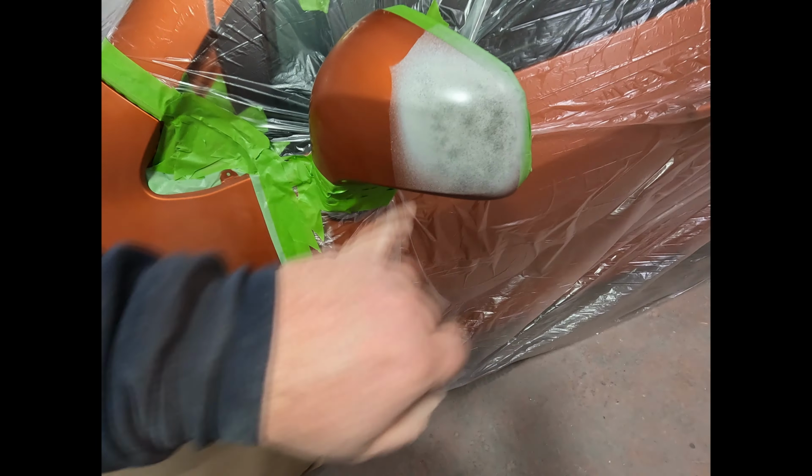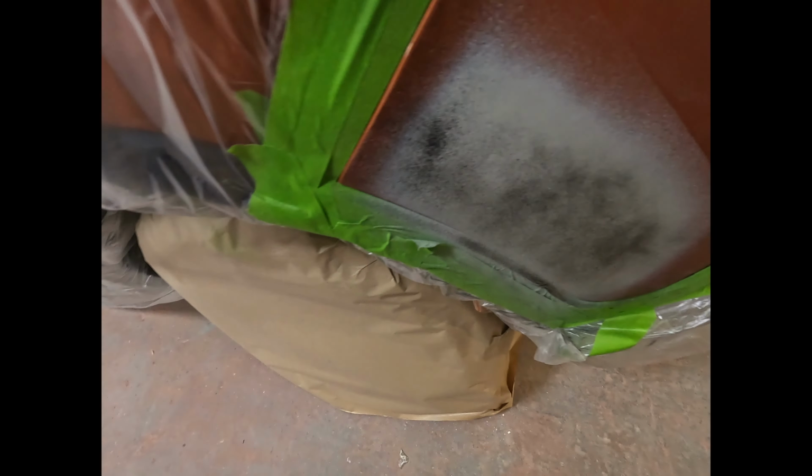The black on it is just like a guide coat, if you like. So if there is any lows left, the black will stay in there. And then I know I've got a low to either carry on sanding or to fill up, whichever you deem needed at the time. So we'll just shut that door for now.